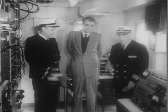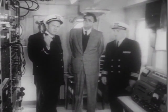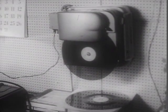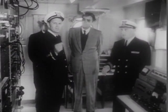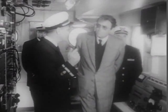To the uninitiated, this may seem quite complex and technical. It did to me, as the Courier's captain explained it. But whether or not I understood, the crew of the Courier were doing their job well.